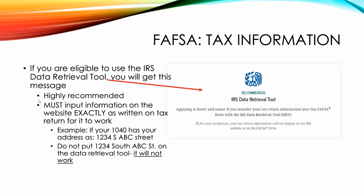When you are using the IRS data retrieval tool, you must input the information on the website exactly as written on the tax return for it to work. So for example, if your address on the 1040 has your address listed as 1234 S ABC Street, please do not put 1234 South ABC ST. on the data retrieval tool, otherwise it will not work. You must input it exactly as shown on your 1040 tax return.